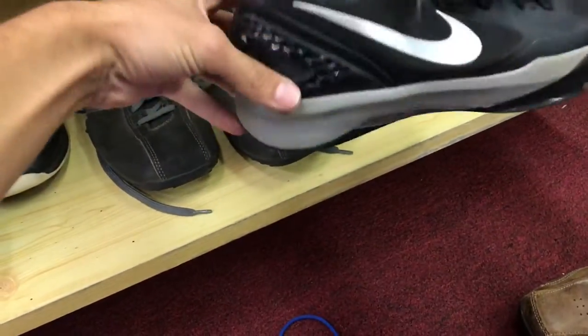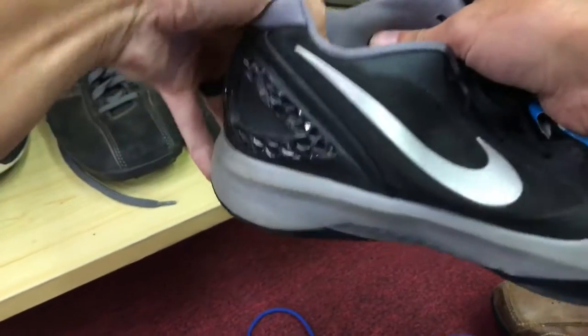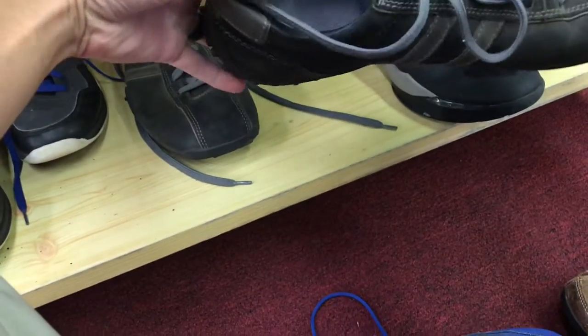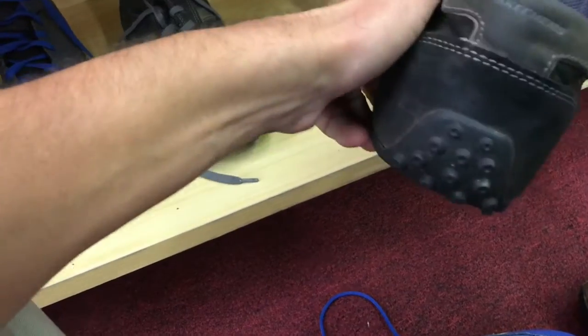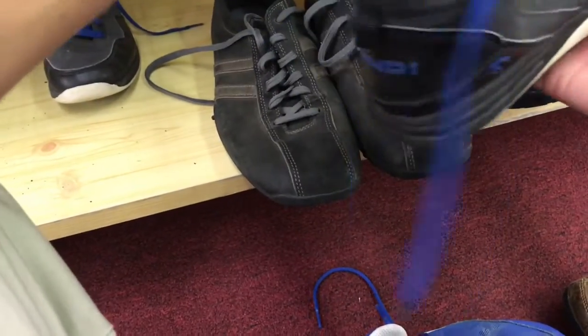I saw these black Nikes here, and they were actually pretty good. I probably should have picked them up looking back at the videos, but I decided to pass on these just because I was looking for a few items in particular. These Skechers, though, I just sold a pair, and that's probably why I picked them up. They had sold for $39.99. Those Skechers weren't in the greatest of condition, but I think they'll still sell for $25 to $30.